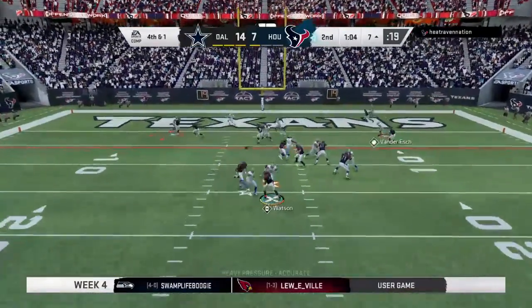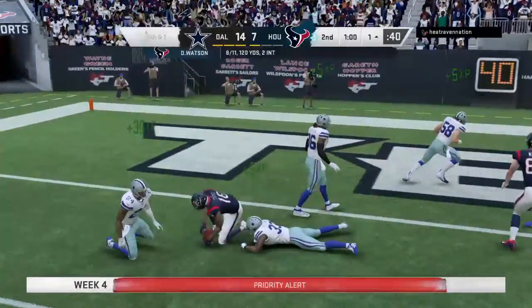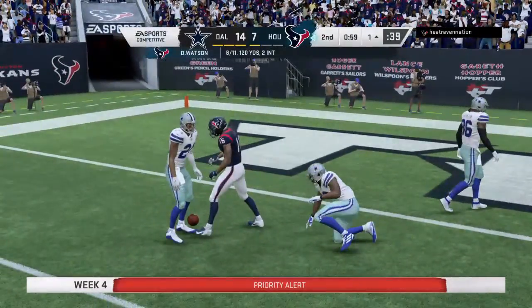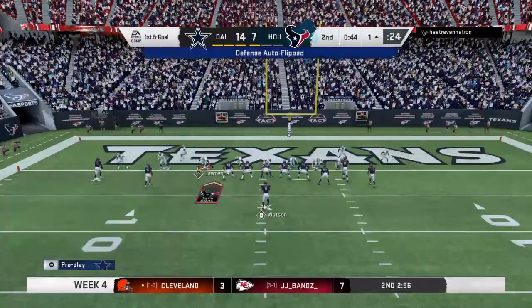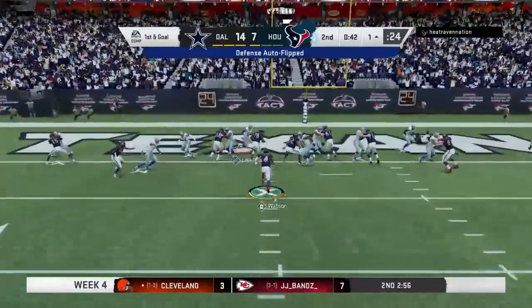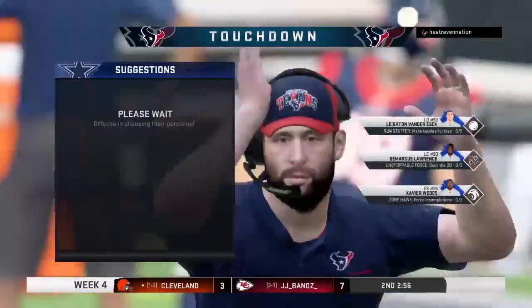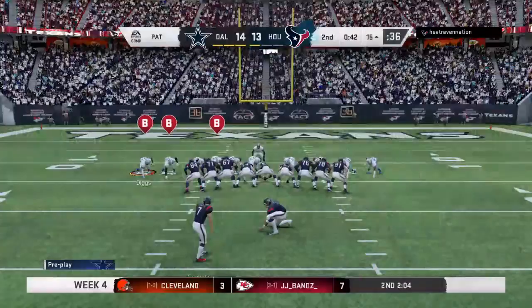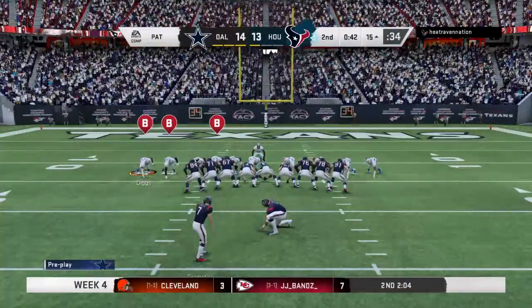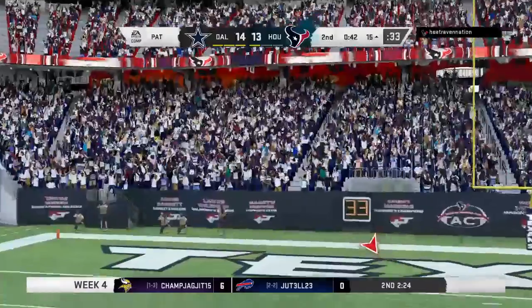They will indeed snap it to Watson. Open man is QT, complete. He didn't get the touchdown, but he did get the 1st down as he's tackled at the 1. They get 6 yards going, and he gets into the end zone. Touchdown, Houston. Deshaun Watson with his 2nd touchdown here in this 1st half, as they are an extra point away now from tying this football game.